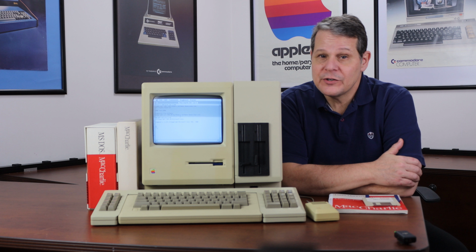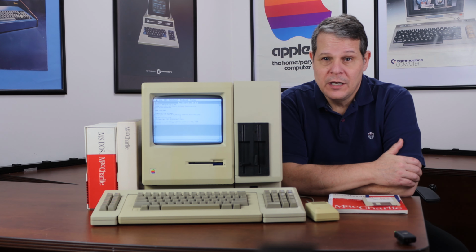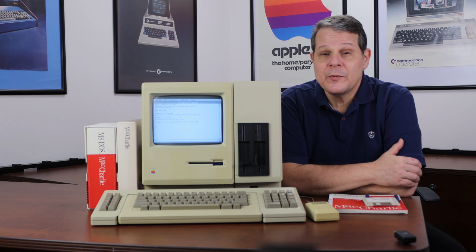Back in the day, have you ever wondered what it would be like to have the best of the Macintosh and the best of the IBM PC in one computer? It seems trivial today, but in the early days of the Macintosh, it wasn't quite so easy. Today we're going to be talking about the Dayna MacCharlie.